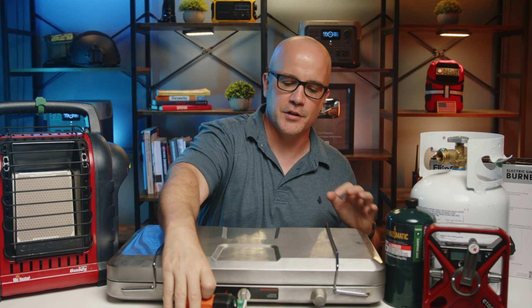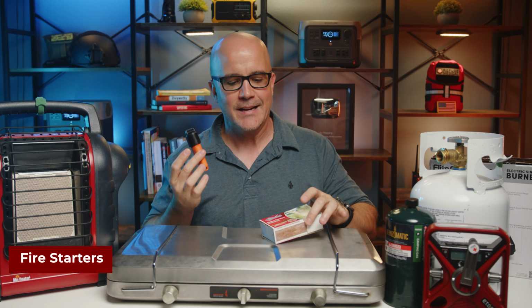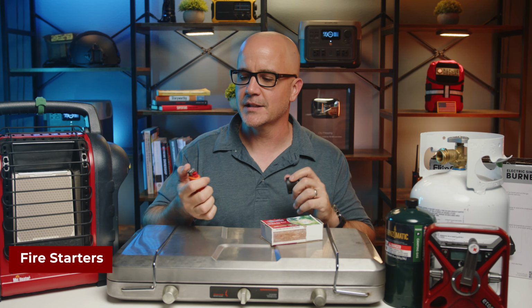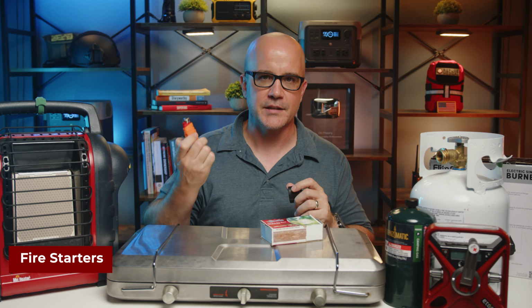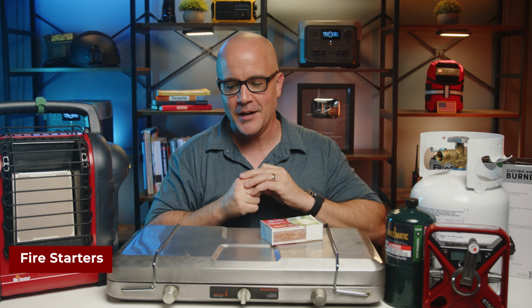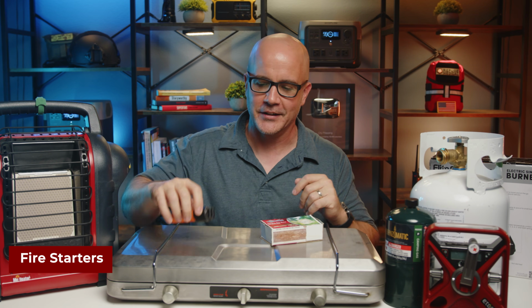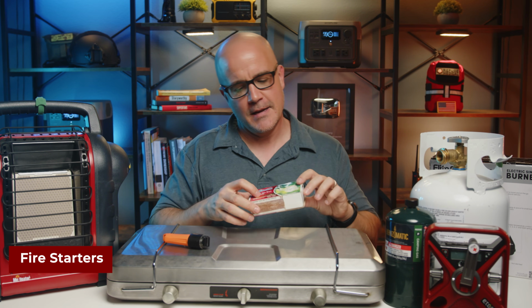Now, on the discussion of cooking, let's talk really quickly about fire starters. My encouragement is don't overcomplicate this. Just get a basic lighter. This is a Bic lighter, B-I-C. In the past, whenever I've talked about lighters, a lot of people in the comments section have said, hey, get a Bic lighter, I'm a smoker, and this is the way to go, they're the best lighters. I'll take their advice on that one.